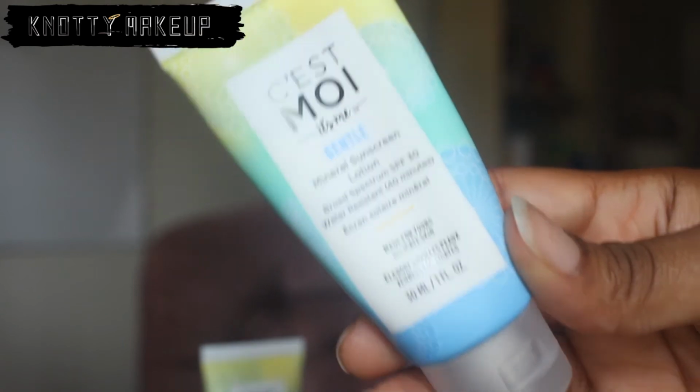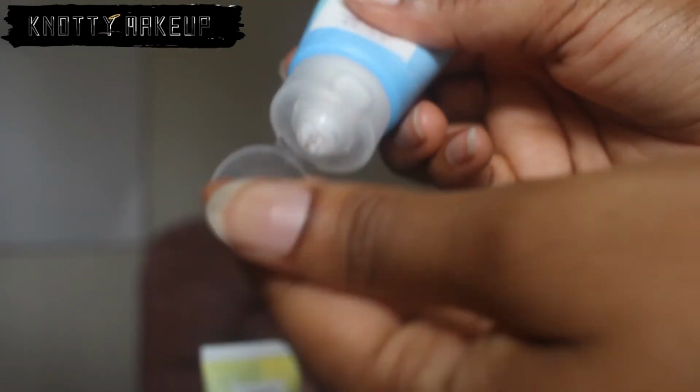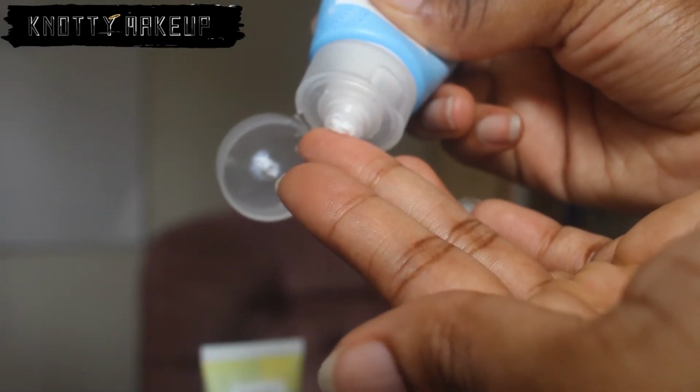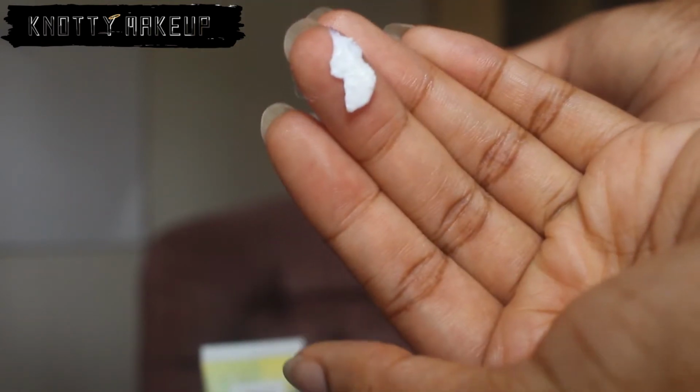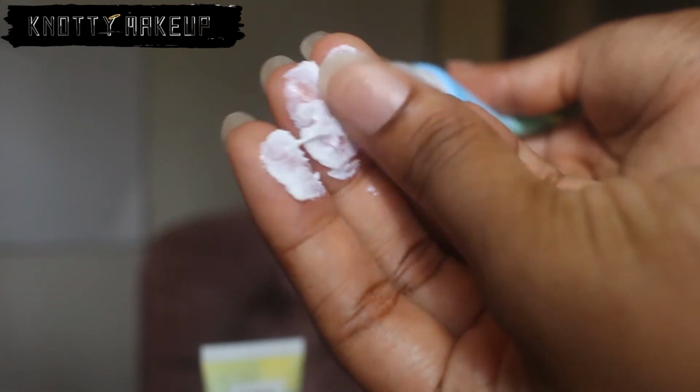Okay, so the last skincare product that I have from C'est Moi is their Gentle Mineral Sunscreen Lotion. It's non-nano. It's a broad spectrum SPF 30, and it's water resistant up to 40 minutes. Quite a bit to say about this sunscreen.